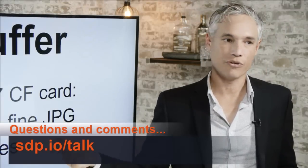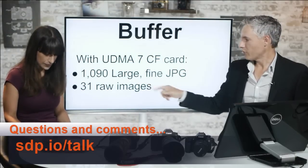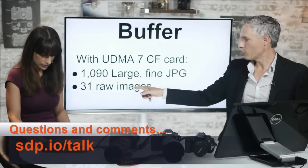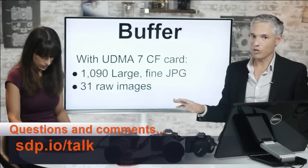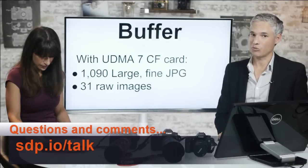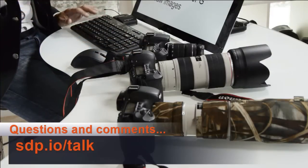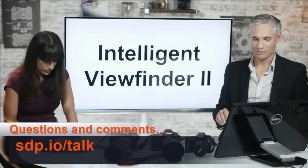So a bigger buffer is a huge deal. We'll compare how many images the other cameras get, but having a buffer of 31 raw images is pretty huge. That puts it way above the Nikon equivalent, the D7100, and way above the previous Canon 7D. Gets it in close to the much more expensive 5D Mark III.